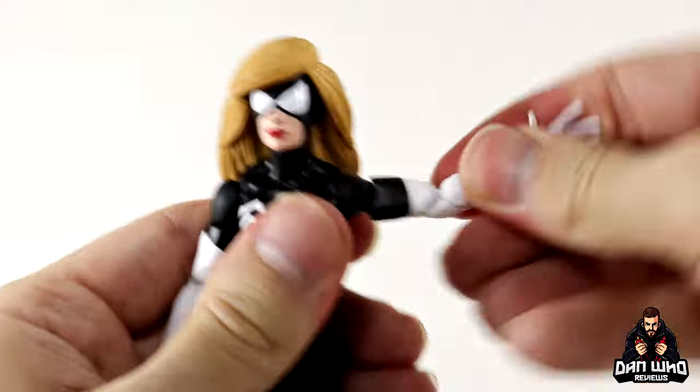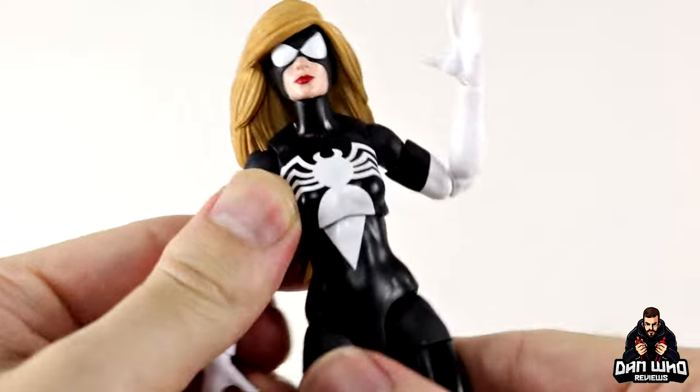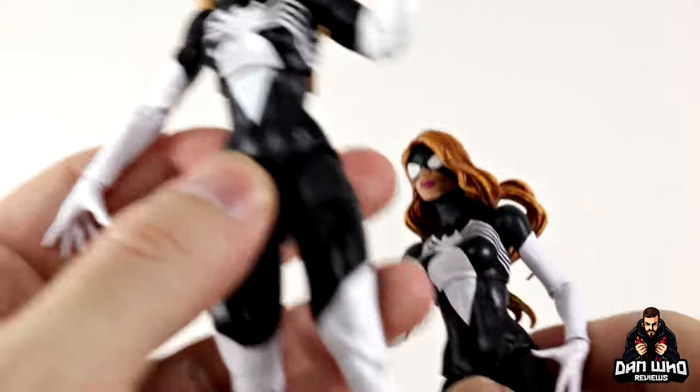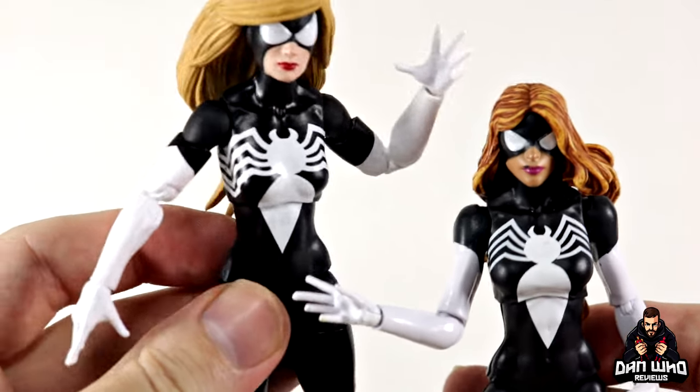Let's get these elbows all the way bent. So yeah, look at that. She can literally touch her face, so no problem there. And also the spider logo is just nicer as well, because the body is a little bit thicker. So the spider logo is just a bit more predominant.